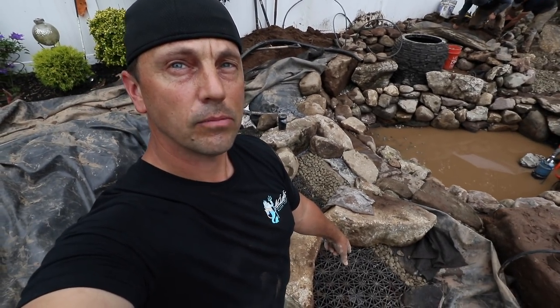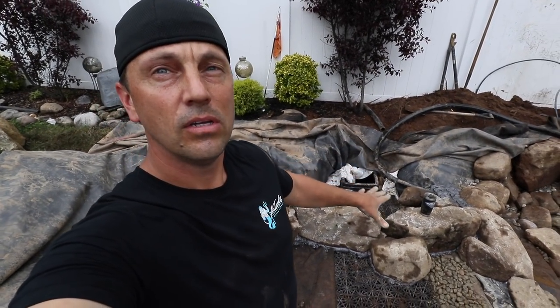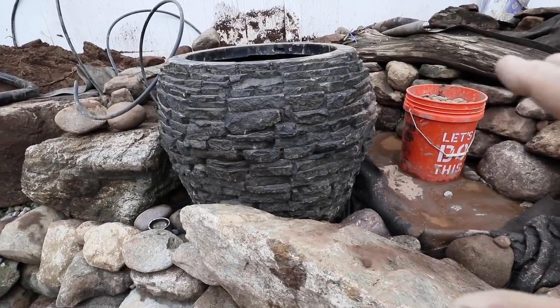We're gonna backfill with gravel behind these rocks, and then over there by the pump vault, we'll backfill that with gravel, load it up with aquatic plants on either side. It's gonna look like it's just part of the pond, seamless. You won't see anything. So you can see our urn is getting built in to the side of the pond.